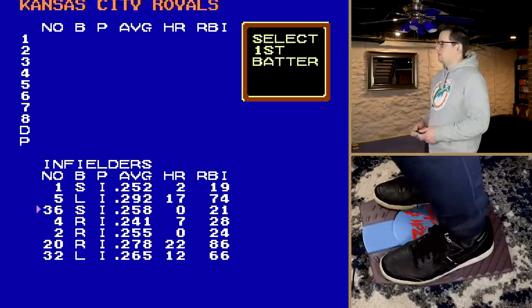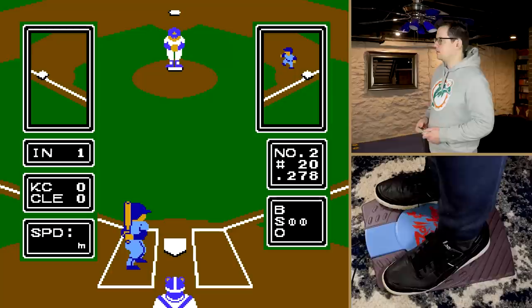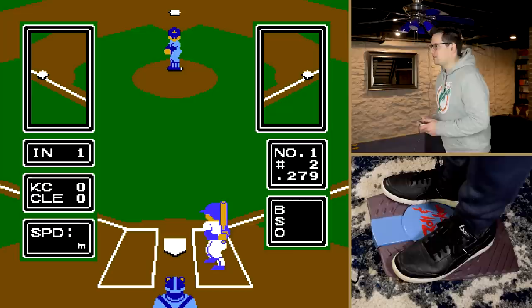How about a sports game? Let's try LJN's very own Major League Baseball. The first obstacle is picking your lineup, which the game requires you to do. It's exhausting. You know, it's interesting how using the Roll Rocker makes you realize how much you use the D-pad in certain games. Everything utilizes directional movement. Pitching, fielding, batting, and base running.